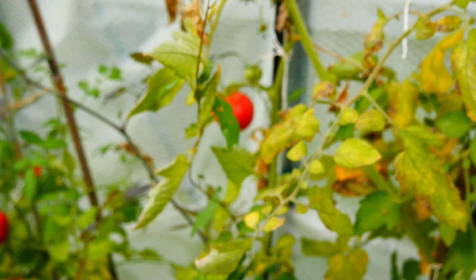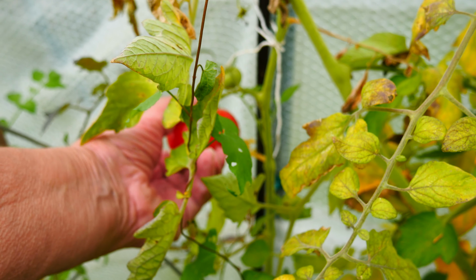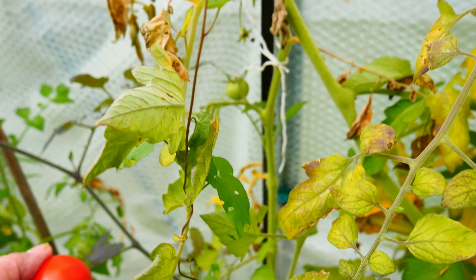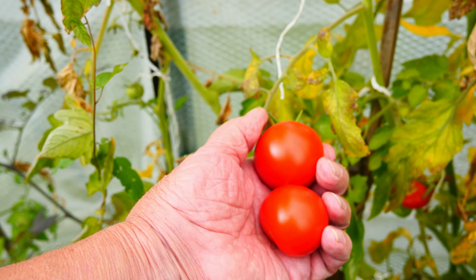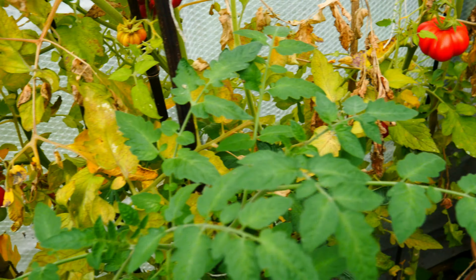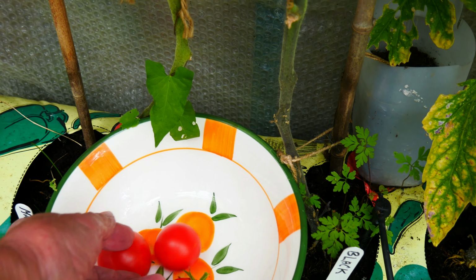Pick, there's loads and loads. It's been a good year this year. We've been picking them for a couple of months now, perhaps even more. I've decided to grow a few later plants that I'm going to try under a grow light, or maybe even treat myself to a grow tent, I'm not sure.